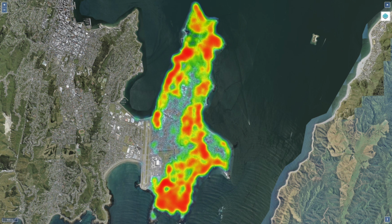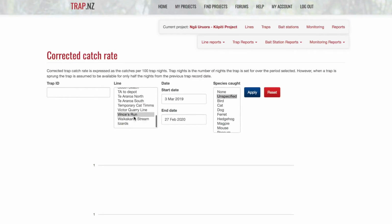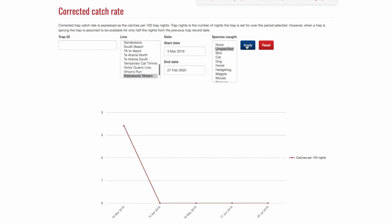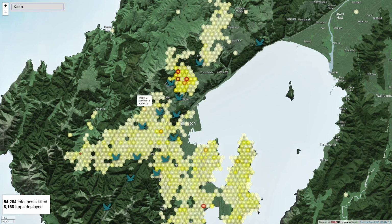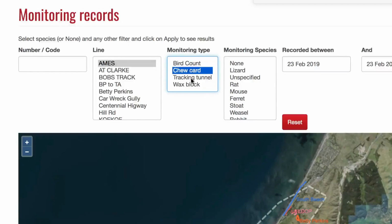And for project managers, you can check when traps were last checked and make sure you are getting the required coverage. We have also added functionality looking at standardized trapping rates, which takes into account new traps in the network and which traps are actively trapping and which traps have been sprung. Trap.nz can also be used to monitor bird populations in your project area, or monitor cards, tracking tunnels and wax blocks.